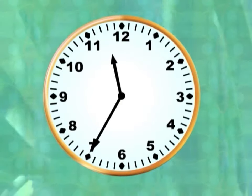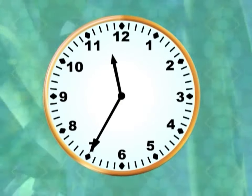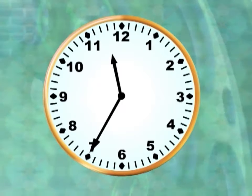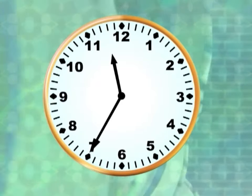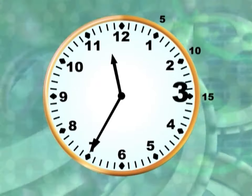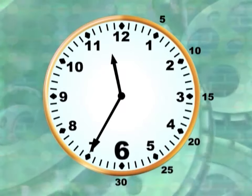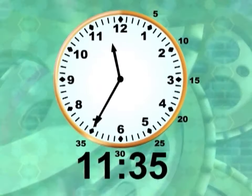Now look at this one. The hour is 11. And what about the minute hand? It's pointing at the 7. That's right. Let's count. 5, 10, 15, 20, 25, 30, 35. It's 11:35.